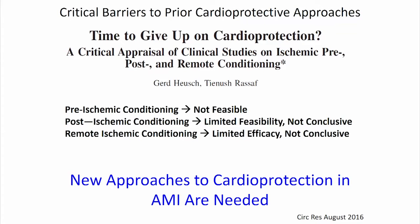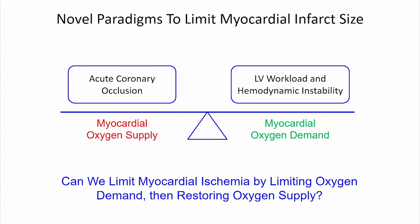But this is a critical appraisal of mechanical approaches such as preconditioning, post-conditioning, and remote ischemic conditioning, and we'll be hearing more about this later on. But my takeaway when I read these review articles is that we have to come up with new approaches for cardioprotection in AMI, especially given the increasing burden of ischemic heart failure. So when we think about novel paradigms, again, this is a theme that you've heard through the talks this morning.